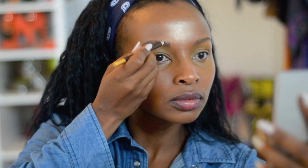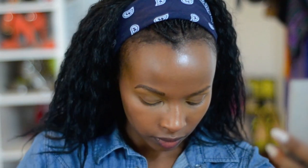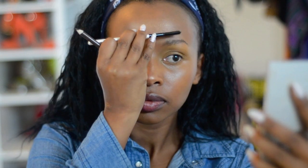If you guys want to learn how to do eyebrows on fleek though, definitely check out Miss Balasa Africa. She really knows how to do some good eyebrows. I still have not been able to figure it out. Anyways, so I'm just gonna do the exact same thing to the second eyebrow and then just basically make sure that everything is even.